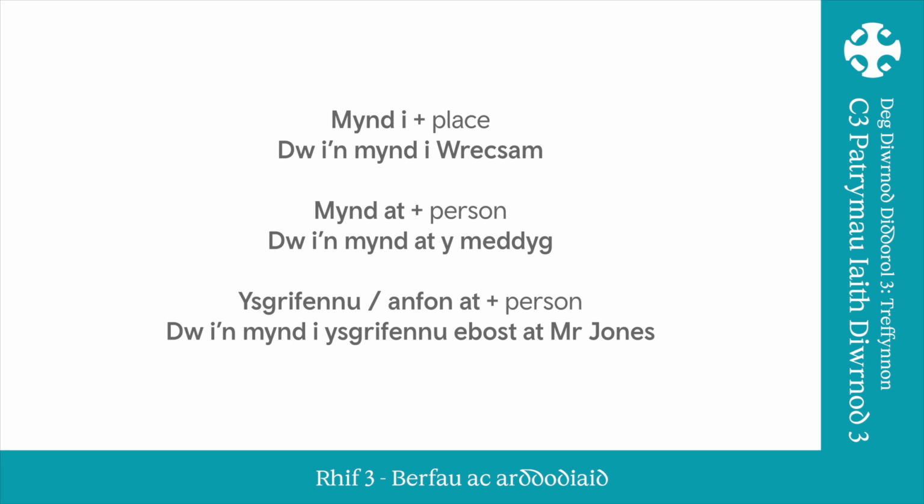The same is true of verbs such as ysgrifennu and anfon. Ysgrifennu neu anfon at plus a person. Dwi'n mynd i ysgrifennu e-bost at Mr Jones.